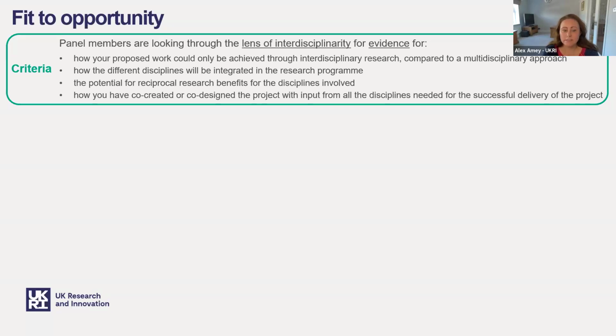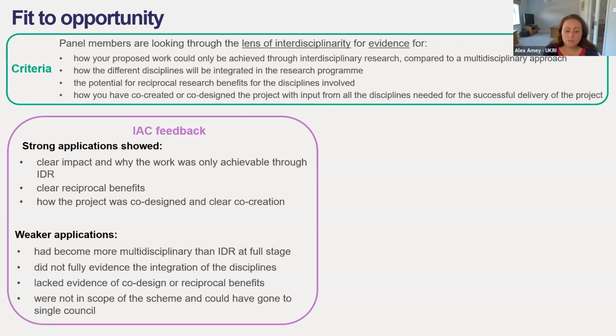The first assessment criteria is the fit to opportunity, which asks you to evidence how your application is interdisciplinary. This is not one of the standard UKRI assessment criteria, but specific to this scheme. Feedback from the panels was that strong applications showed clear impact from the research and why the work was only achievable through an interdisciplinary approach, that there were clear reciprocal benefits to all the disciplines, and that they had clearly articulated how the project had been co-created involving all the disciplines. Weaker applications failed to demonstrate these, and the panels considered some of the applications to be more multidisciplinary rather than interdisciplinary.